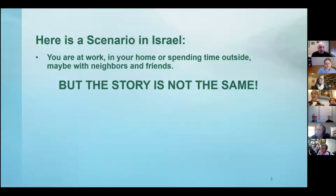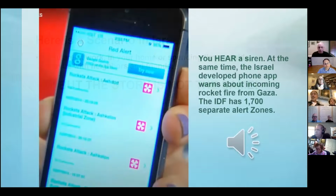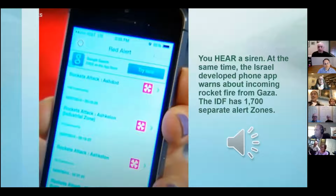Let's talk about the same scenario in Israel. Same opening phrase. You're at work, in your home, spending time outside. Here's where the story changes, not the same. There are apps available for phones, multiple kinds, which are sanctioned by the government, developed in coordination with the Home Front Command. And Israel right now is broken down into a total of 1,700 separate zones. This is as of 2019. Why 1,700?